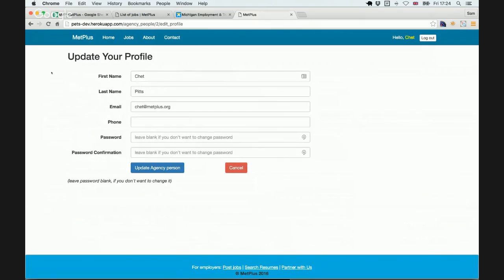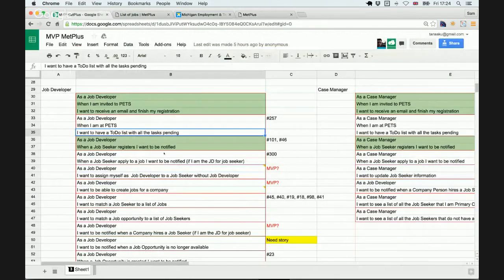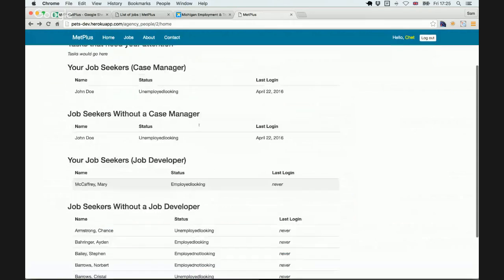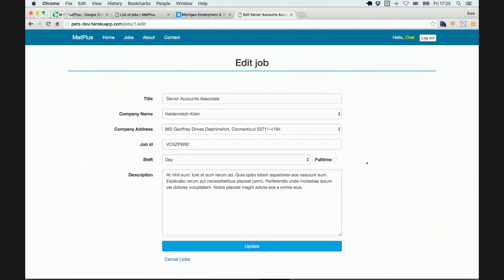Right. There's an edit. Update my profile. A slightly nicer profile page there. Okay. As job developer, I want to be notified. Job seeker apply job. I want to be notified. Assign myself as job developer. Job seeker without developer. So if I now look at jobs, okay, I now have the ability here to edit and delete the jobs and so on. Okay, fair enough.